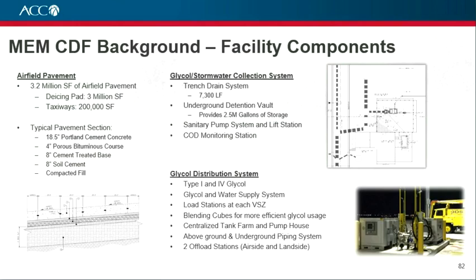Airfield pavement wise, it's 3.2 million square feet of airfield pavement. Bulk of that is the de-ice pad, with the balance being those crossover taxiways. A typical pavement section, because of our critical aircraft, we have a pretty stout pavement section, about 3 feet. The glycol stormwater collection system, 7,300 feet of trench drain.